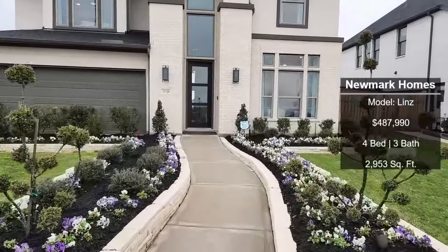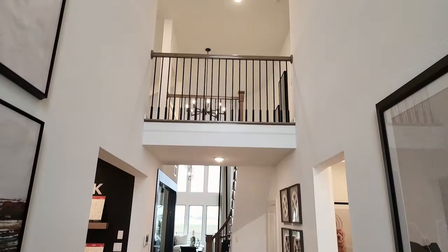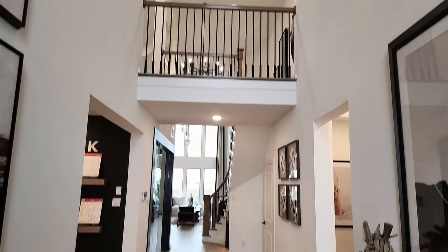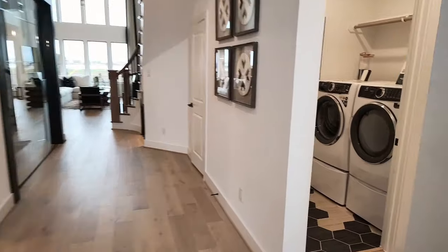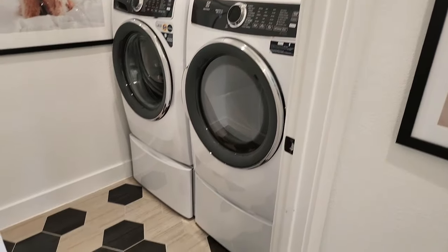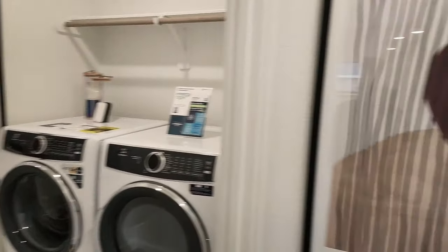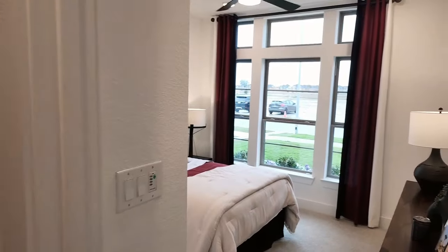Today we are in the beautiful community of Cross Creek, which is located in Fulshear, Texas. Now this home that we're viewing is called The Lens by Newmark Homes. It has extremely high ceilings, a lot of natural light flowing through the home, and there are a lot of different design ideas that you could take away from this home.